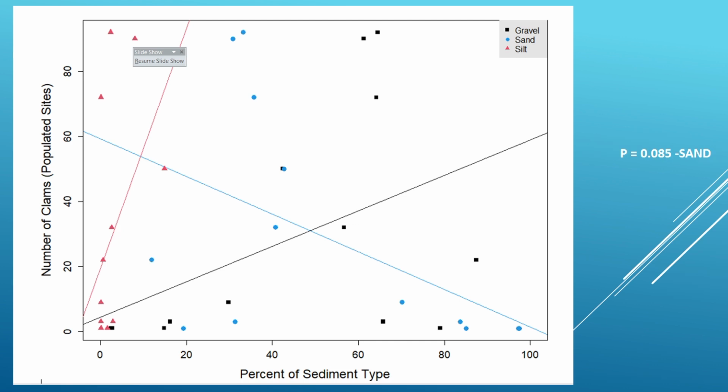Here, this is only sites that we had found signs of clams plotted against their percent of sediment type. The black is the gravel, the blue is the sand, and the red is the silt. We decided that the sand had marginal significance and that with more sample sites, we would likely see a higher p-value. And it was a negative correlation, which was opposite of what literature had said.